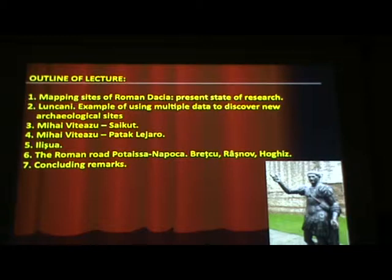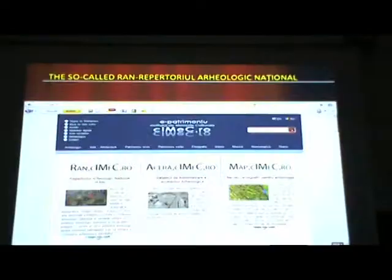We call it Jus Italicum, and among other facilities, one of these facilities was that the inhabitants in Potaissa and close to that city did not pay money for using the land. So it was a very big advantage, and many Roman farms appeared and developed in that area.